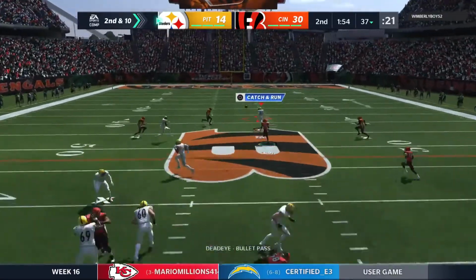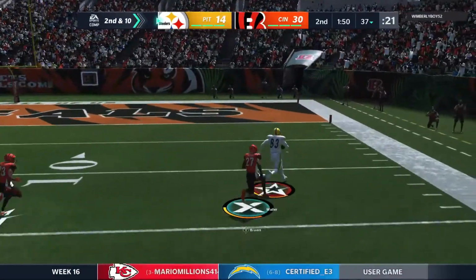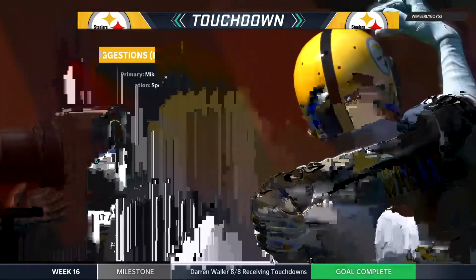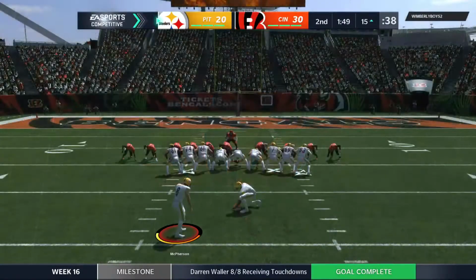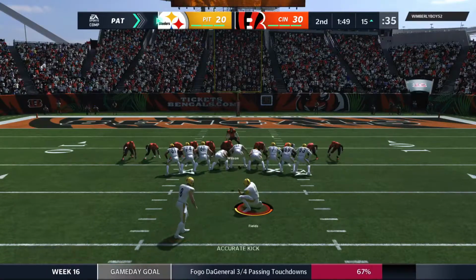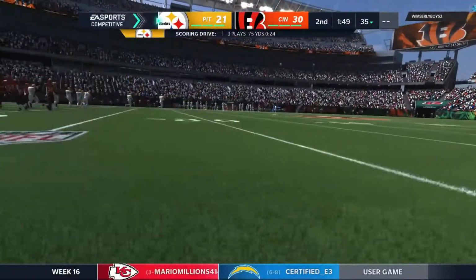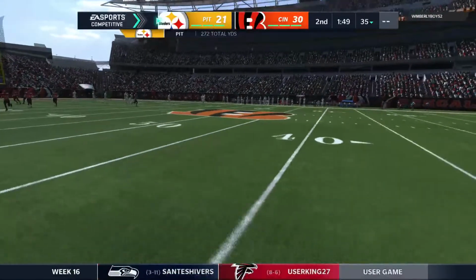Second and 10. Here's Haskins again. And Waller taking it in over the middle. And into the end zone. Touchdown. Touchdown, Pittsburgh. Darren Waller with touchdown number 8 on the year. And the Steelers are able to close the gap just a bit. And the lead cut down to 9. It is good. Makes the score Bengals 30, Steelers 21.